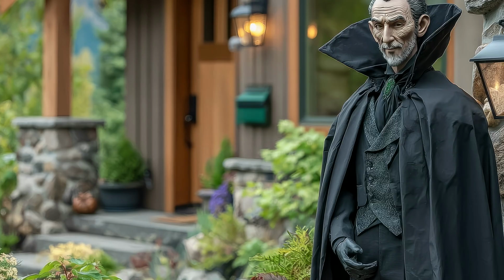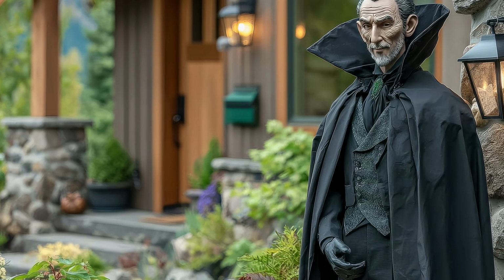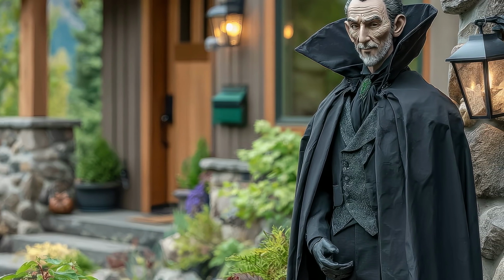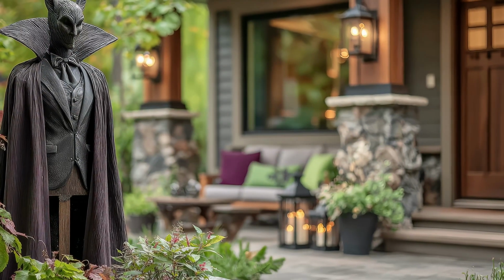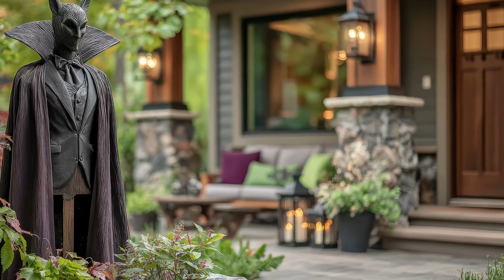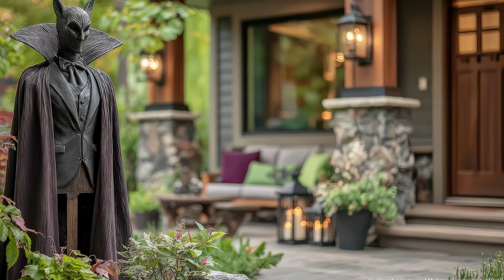We'll use wire to make the collar stand up perfectly, giving him that iconic, menacing silhouette. Pose him by your front door, and your home instantly becomes a Transylvanian castle. It's timeless, it's classy, and it's gloriously creepy.